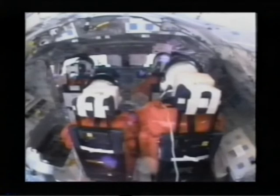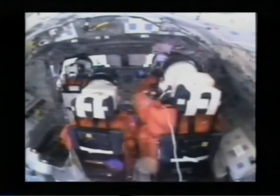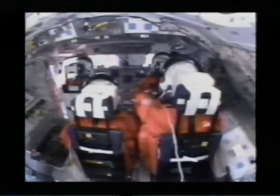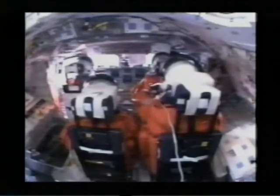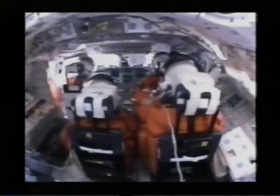Here we are on the flight deck just prior to liftoff, and there's liftoff. You'll see the sun. Oh, there's liftoff right there. The first one was the engine starting up. You see the roll program here as the sun kind of shines through the cockpit. Right there, the orbiter is going through its roll maneuver, roll program, and the vehicle just flew beautifully.